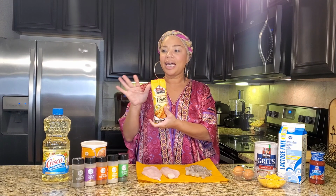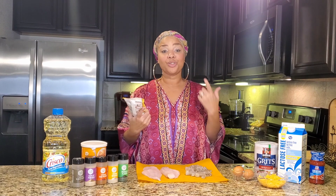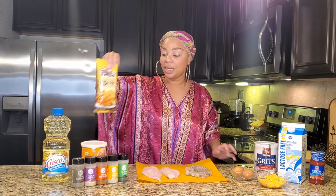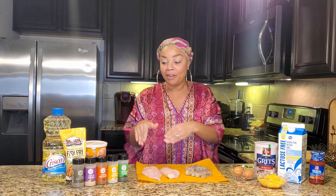There's really a lot of different companies that make this. I get the one that's not seasoned. I do not like the added salt to my food, but this does have a little lemon in it, so I use that. You're going to need some oil to fry your fish in, and then these are all the seasonings that I use in my food.